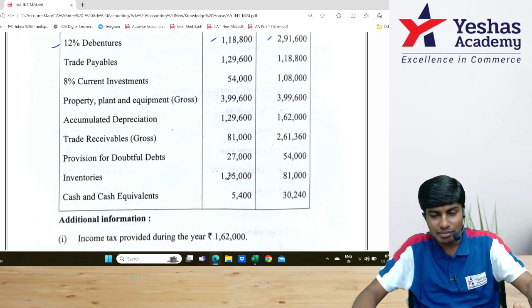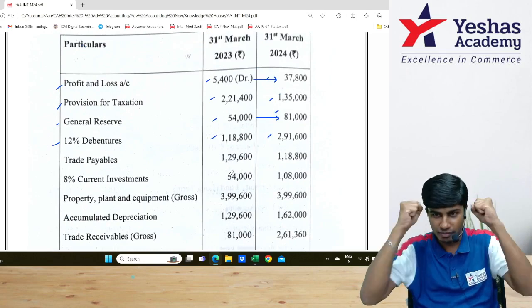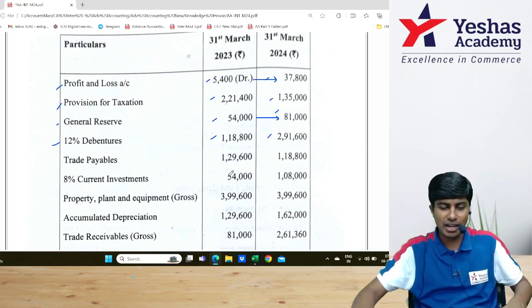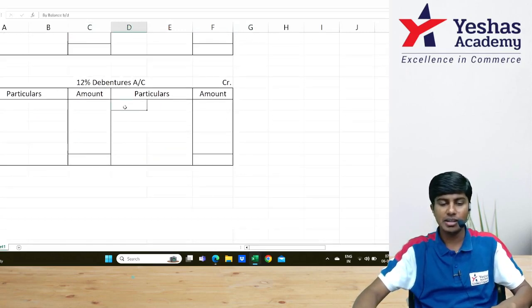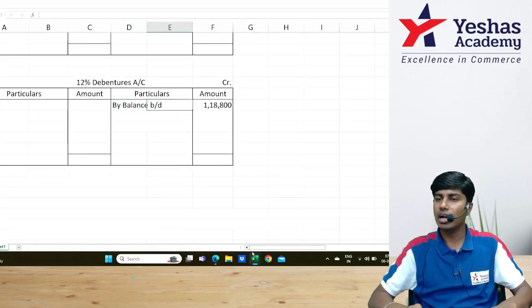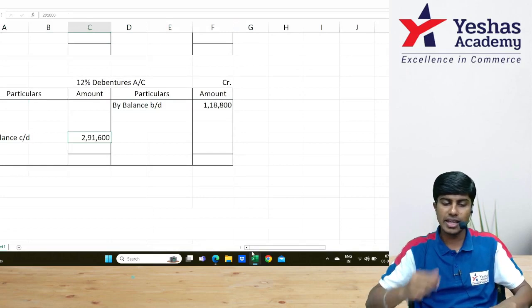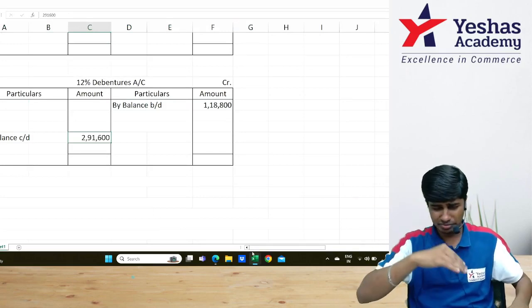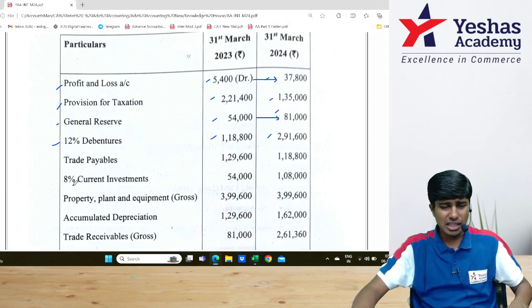I can read, but I told you again, no Hardik Pandya, Virat Kohli, order. You get that? Order. So I'll write 12% debentures ledger by balance brought down 1,18,800 to balance carried down 2,91,600. Okay, clear? Then after this, then we have trade payables.